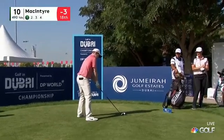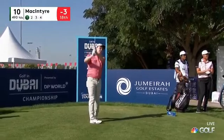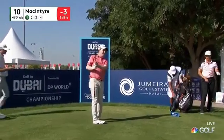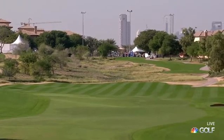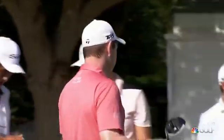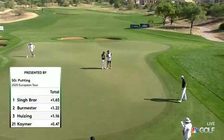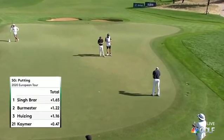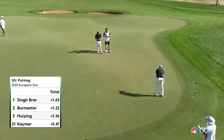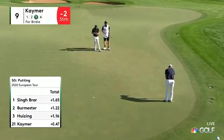McIntyre at the 10th. Long par 4, nearly 500 yards of it. A 2-tee start, be a pretty challenging hole to begin your day on. Yeah, Robert, just missing one or two fairways there, which make it slightly tougher than it should be. Once again, a look at that Odyssey putting stat in terms of strokes gained putting. Martin Kymer, as you'd expect, riding pretty high.